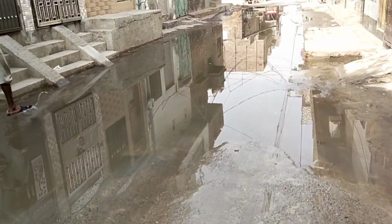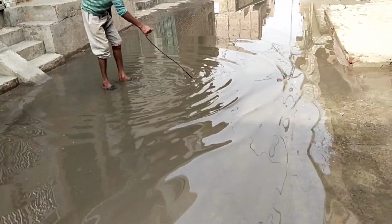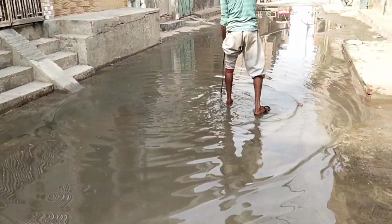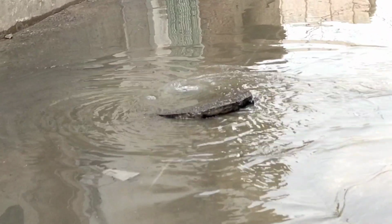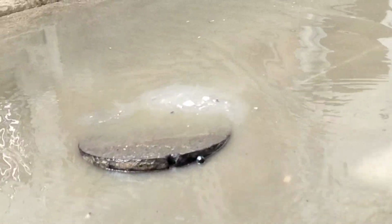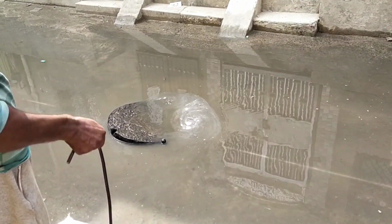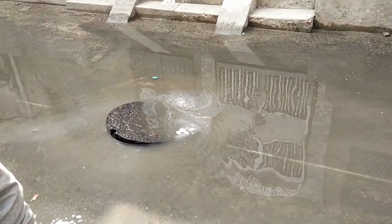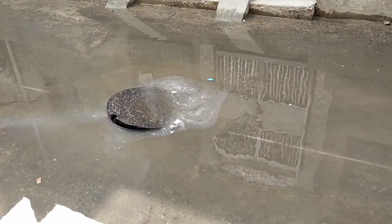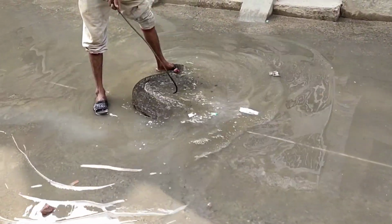Now we will move to the previous manhole and check whether it is functional now, or whether there is more need for unclogging the sewer line. Now staff is removing the cover of that manhole to check whether it's functional or not. Yes, it is functional, and sewage is going inside the manhole with a huge speed. It won't take too much time to go inside the manhole. See that the sewage is traveling towards the manhole with a good speed. Sewage is vanishing from the street rapidly.